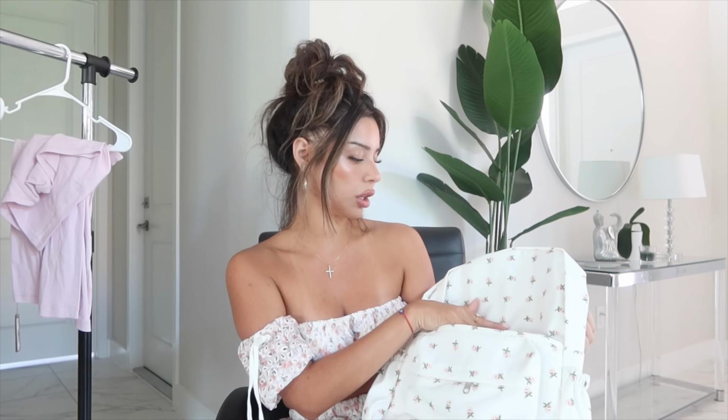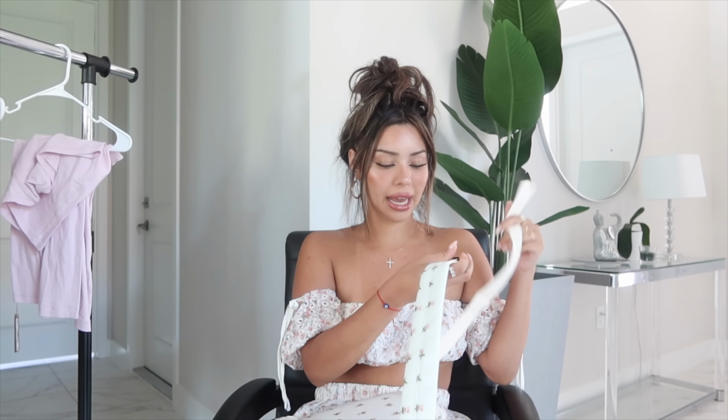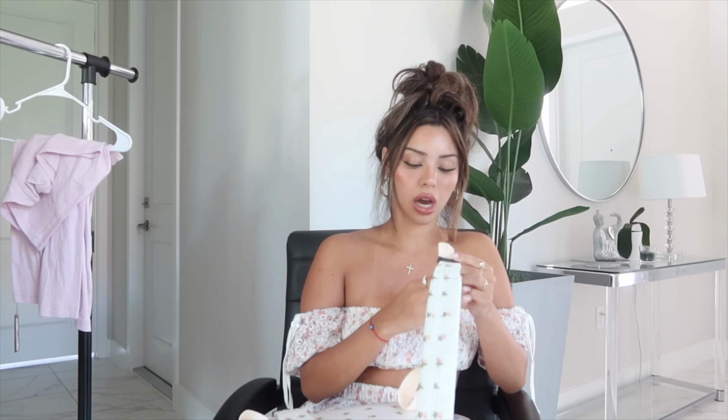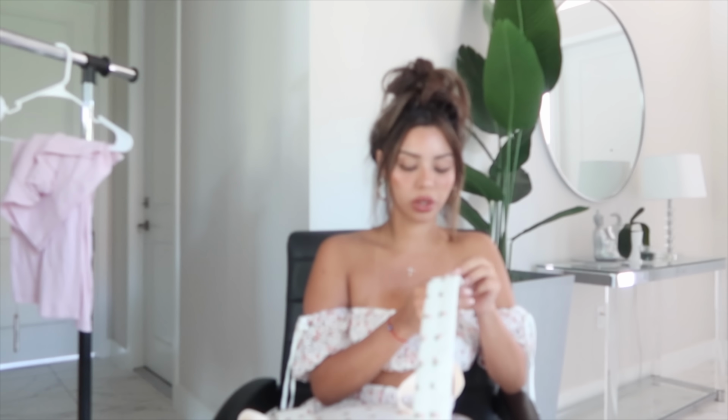And then I got this little backpack. It's cream with these little pink flowers, and it's perfect. I had bought one from, what was it called? I don't remember where it was from. It was from some brand I found on Instagram, and it doesn't fit anything. And the strap broke, and it's so heavy. So I was like, okay, never mind, I am not gonna use it. So I bought this one because I thought it was also super cute with the little flowers.